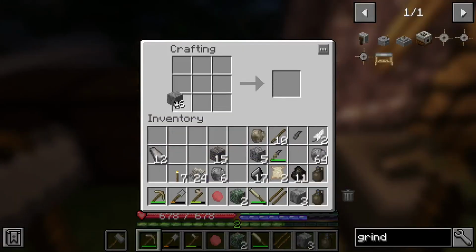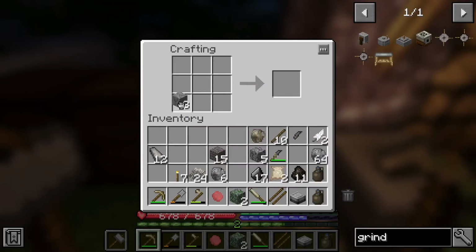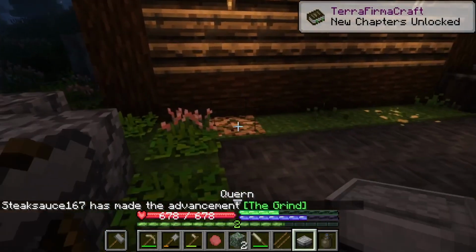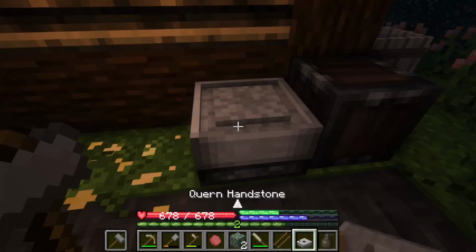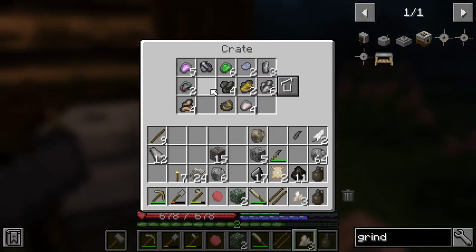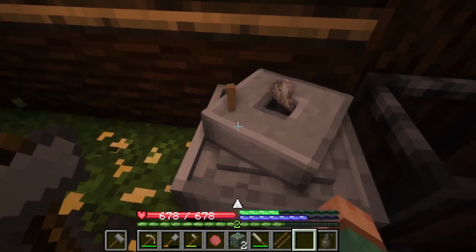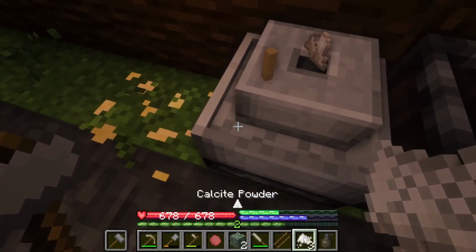All right. So we'll need 3 raw and 3 smooth. That gets us a corn base. And 3 raw and a stick gets us the handstone. Let's place this here and take the handstone and set on top, just like such. Take this calcite, right click it on the corn, and then right click the handle. It grinds down into calcite powder.